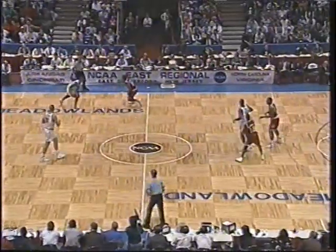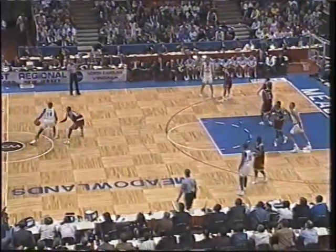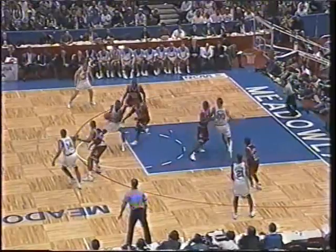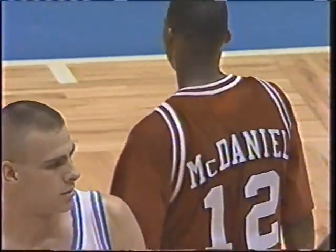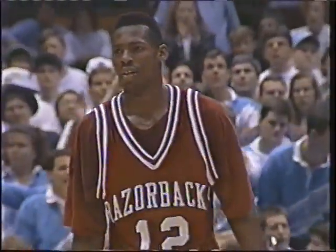And there are the stitches for Shepard. Phelps and Montross, along with Lynch, Sullivan, and Williams for North Carolina. Arkansas back into their man-to-man. They showed a little bit of zone in the first half. This one's going to be called on McDaniel. I think they signaled an intentional foul. Arkansas foul number 12, indeed. Clint McDaniel, his second and team third. This is called an intentional foul.